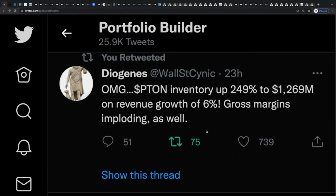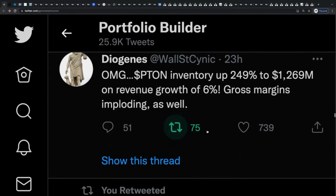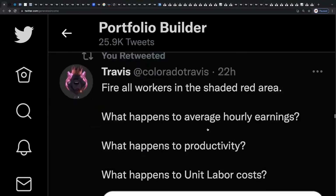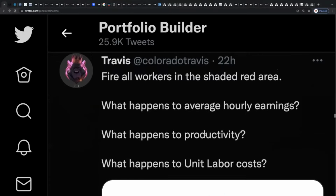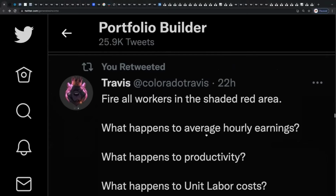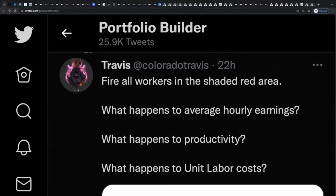Peloton inventory went up 250%. So supply, too much supply, not enough demand for Peloton as the world's reopening. They got ahead of themselves.